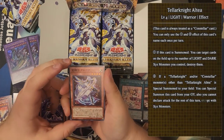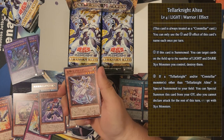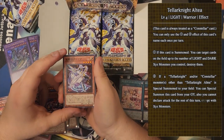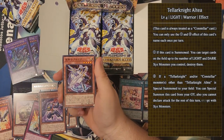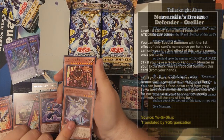Oh, the new Tellark Knight cards. These are really good. Unironically. So Tellark Knights are looking amazing going into the next set. If you want to pick up a classic deck, Tellark Knights are where it's at.